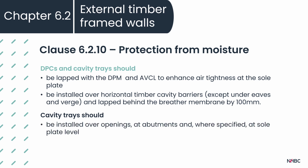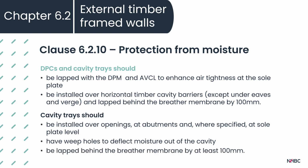Cavity trays should be installed over openings at abutments and where specified at sole plate level. Have V-poles to deflect moisture out of the cavity over openings, or perpend ventilators where cavity trays are continuous. Be lapped behind the breather membrane by at least 100 mm to deflect moisture away from the sheeting board.